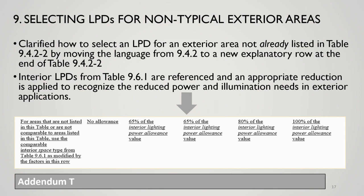Finally, we made changes for selecting lighting power densities for non-typical exterior areas. What this means is that there's a table, 9.4.2-2, that is a list of spaces. This might be parking areas, might be plazas, might be ATMs. There are some that are tradable, there are some that are non-tradable. From time to time, there are spaces that end users didn't feel fell in this table, and there were questions about which one they should use.